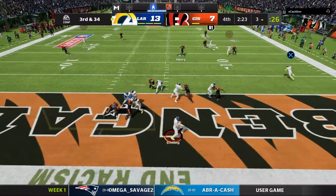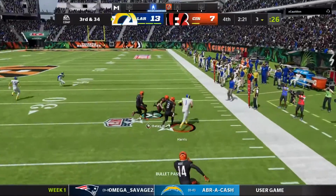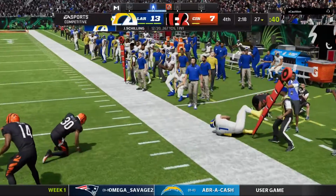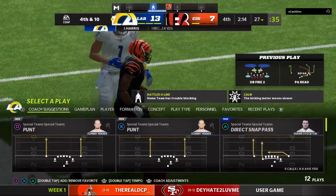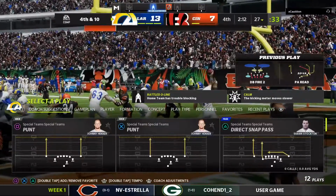Back to throw. Schilling. That's into the hands of Jacob Harris. A crazy sequence here. A huge game that time, but it still leaves him well short for 4th down. So a nice throw there.